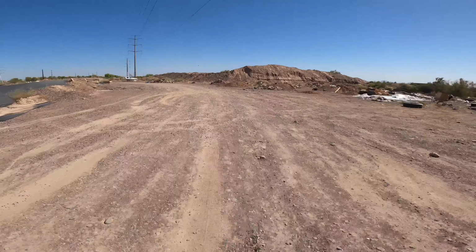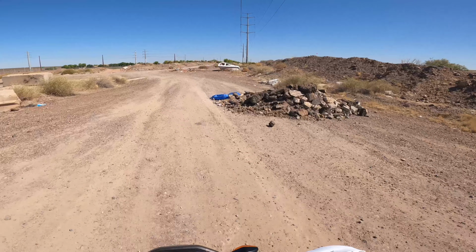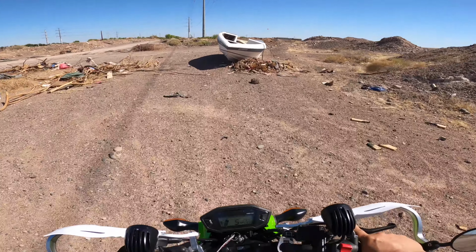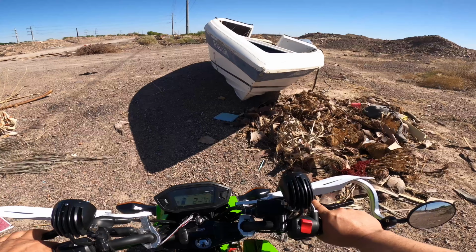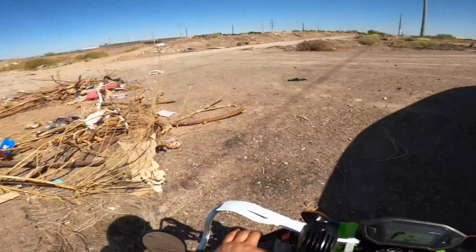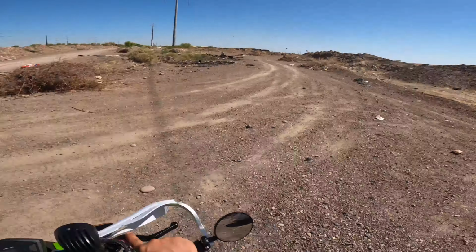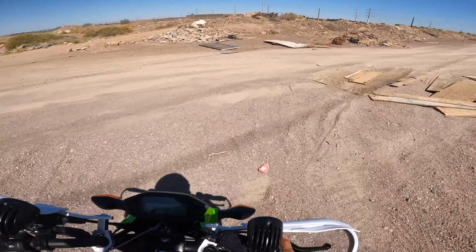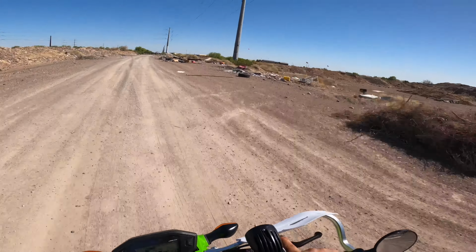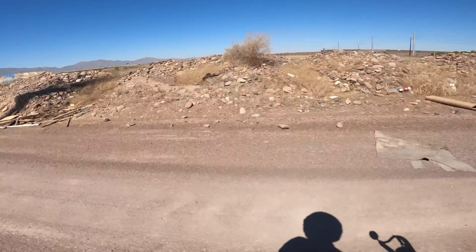I always wanted to explore this area. It's so close to my house. Look at all this mess. Come on, people. A boat. Who comes and disposes of a boat in here? If you're missing a boat, AZ9321A1, it's right here by the Broadway in the 202. Get your boat. Woo. I want to hit this area with my RM80.